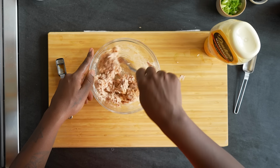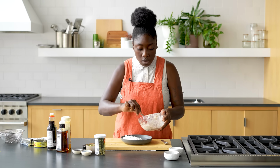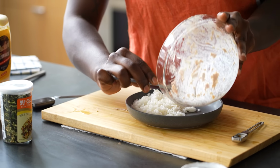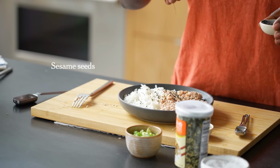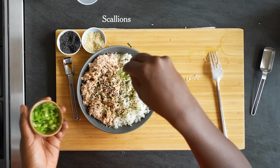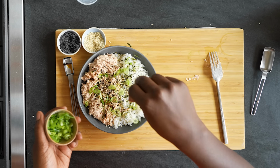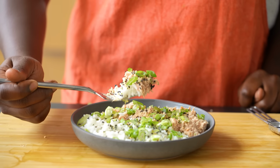So I'm going to put this with my rice, and then how you decide to top your tuna and your rice is really, really up to you. And look at that, we never turned on a stove to get to this extremely flavorful point.